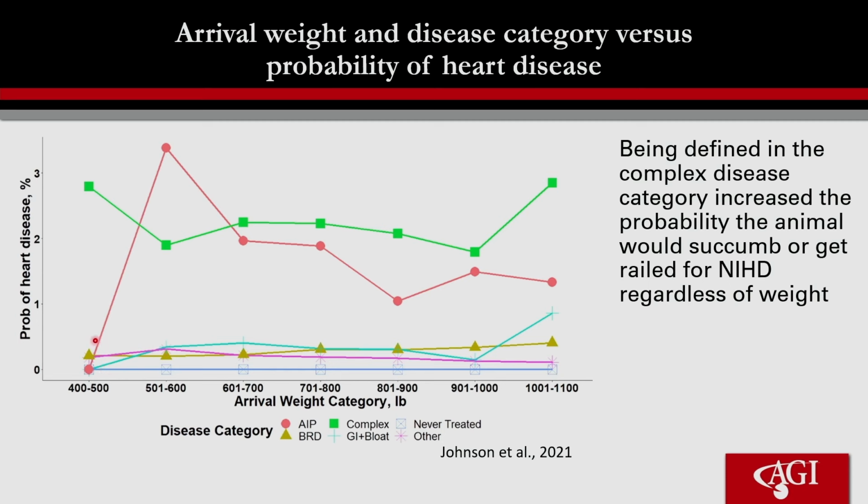What we can see is a little bit higher incidence of congestive heart failure death if we see an API, that interstitial pneumonia, or if we have a complex disease case. That complex disease case would be an animal that was treated 1 or 2 times for either the same disease or a different disease. That's where we've seen the higher probability of these animals succumbing to heart disease.